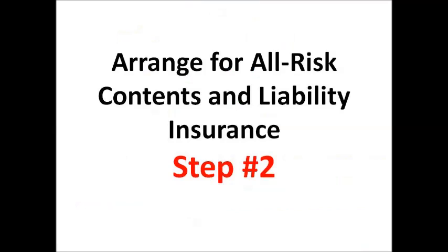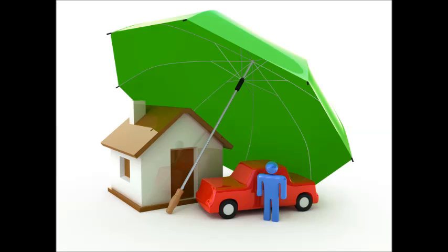Step number 2 is to arrange for all risk contents and liability insurance. Well, what is that? All risk contents insurance is about insuring your belongings, in case anything happens to what you own, your clothes, your furniture, whatever you may have. This type of insurance protects your belongings and insures everything in a policy.